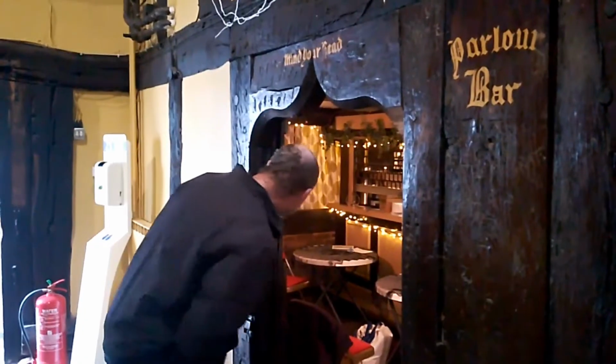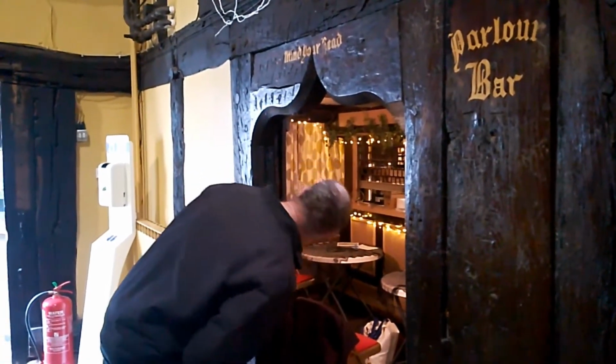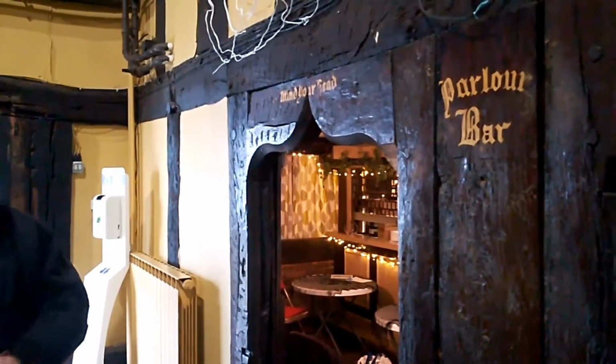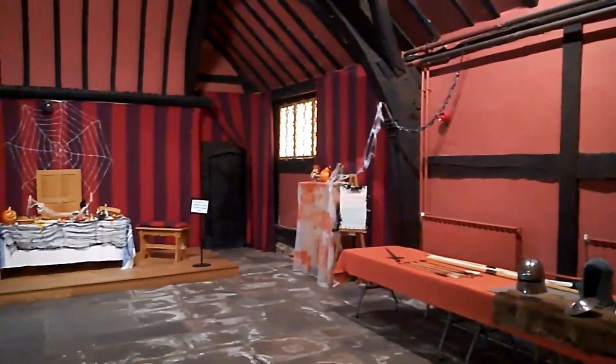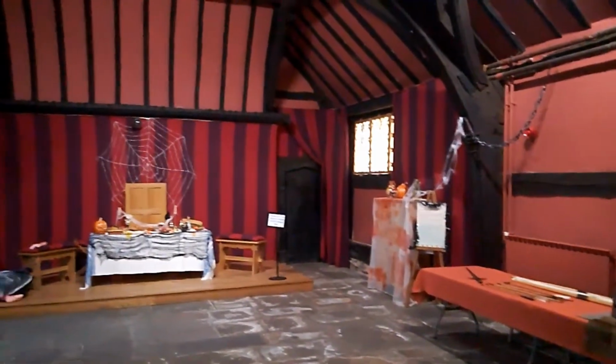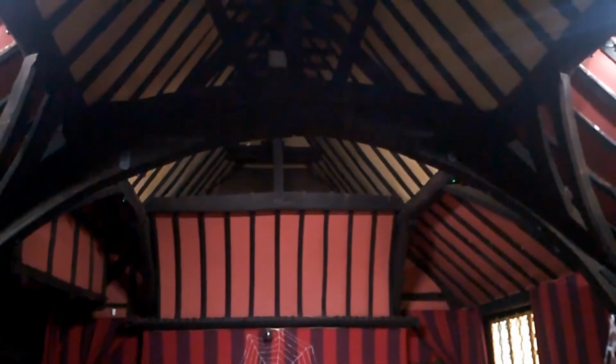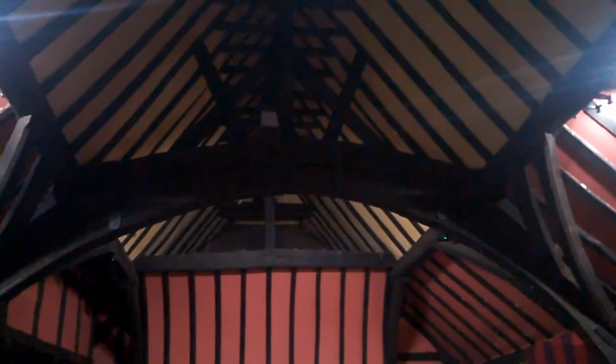Oh, that was part of the original bar there. You can still see where it says, look, parlour bar. So obviously, back to the main hall now. I like this. I don't know if it's just because it's an original part of the building or what. That's what it is here.